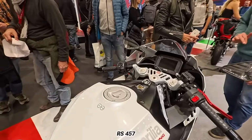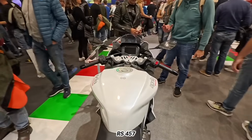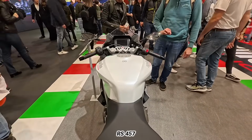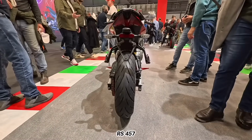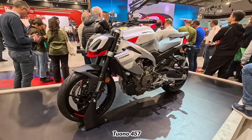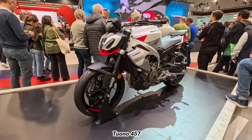Adjustable preload only on the front and rear suspension. You also get 3 riding modes and adjustable traction control. From what I've seen online, you can take this bike to the track no problem, but just don't expect it to be very punchy. There's also a naked version, the Tuono 457, which looks great.